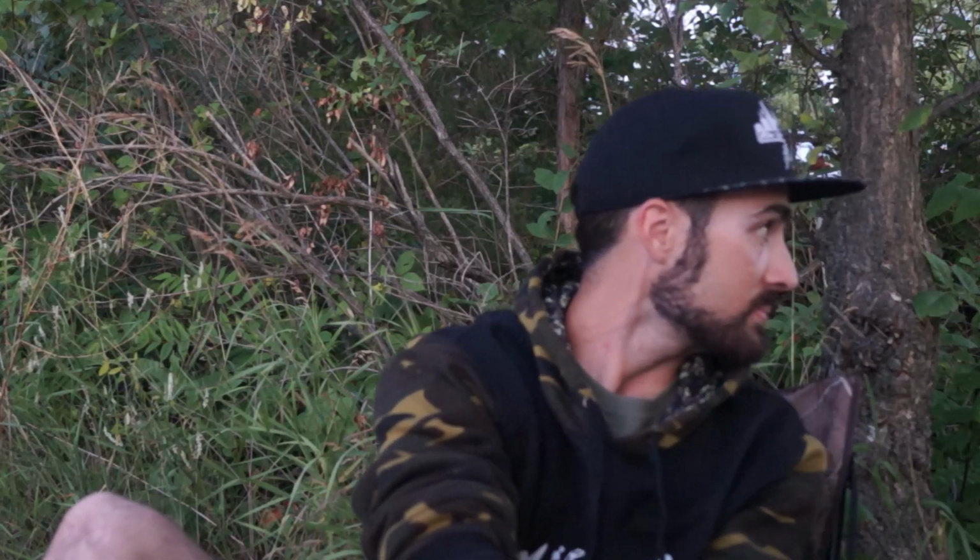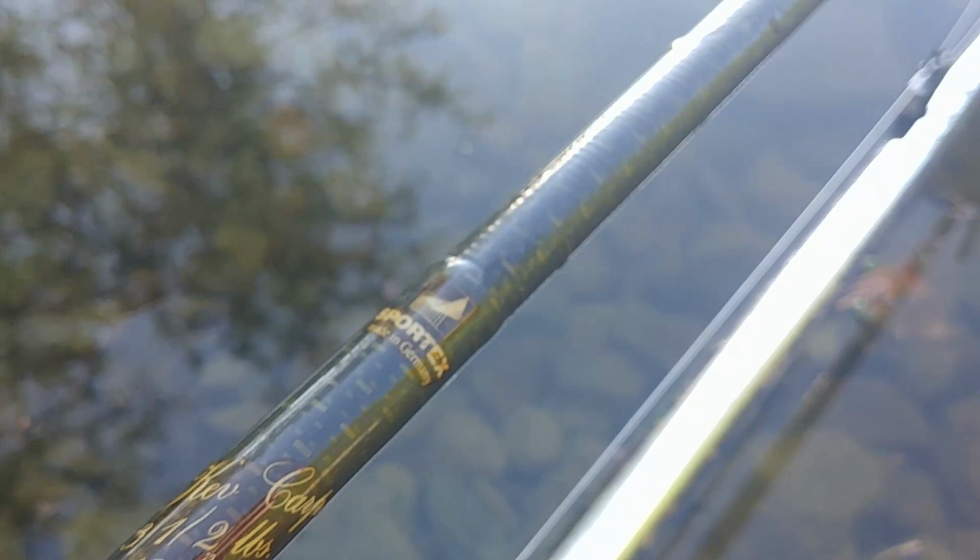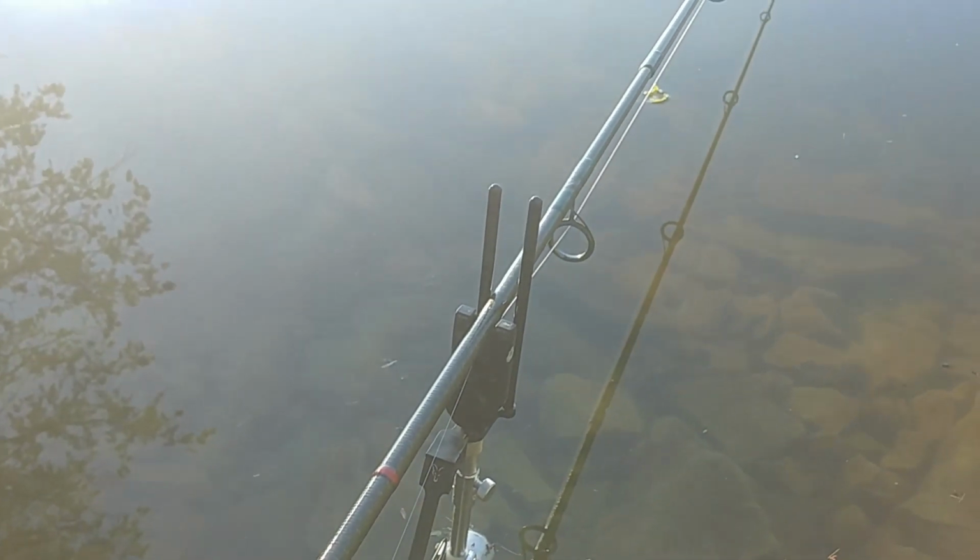But he also surprised me that afternoon on the bank with a rod. This rod right here. A gorgeous Sportex Kev Carp, 12 foot, 3.5 test curve. I immediately fell in love with this rod. You can feel the ribbing under the epoxy, and if you look really carefully you can see the patterning of the Kevlar all the way down the blank. This wonderful characteristic red whipping on here that I think Paul had done custom.